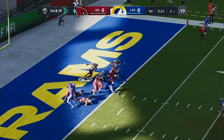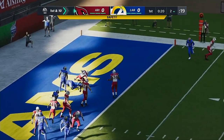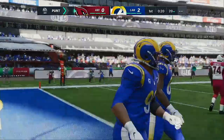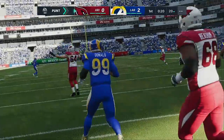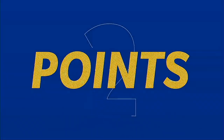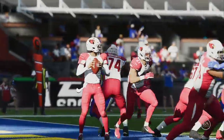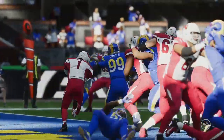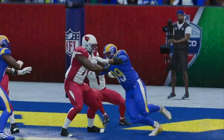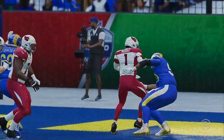From his own end zone now, it's Murray. Rolling. Kyler Murray cannot get away. They drag him down in the end zone for 2 points. Well, we thought these two defenses might come to play. One has already come to play here, a safety for the opening points of the game. Brandon, let's file this play away, because if it turns out to be a tight game, who knows? This could wind up being the difference.